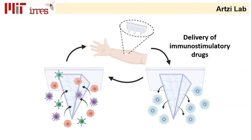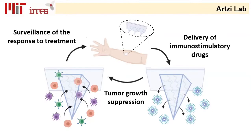Specifically, we delivered an immunostimulatory drug that awaits the fighter cells of the immune system to fight the tumoral ones. Simultaneously, the immune cells that surround the tumors can penetrate inside the microneedles. So once we recover the microneedle patch, we can analyze the composition of the interstitial fluid that has infiltrated. This platform works as a non-invasive biopsy. So depending on the cell populations and biomarkers that we identify, we can know whether our drug is working and if we indeed awake the immune system to fight the tumors.